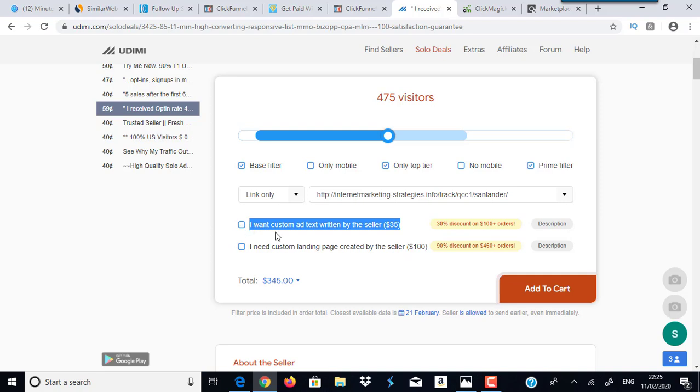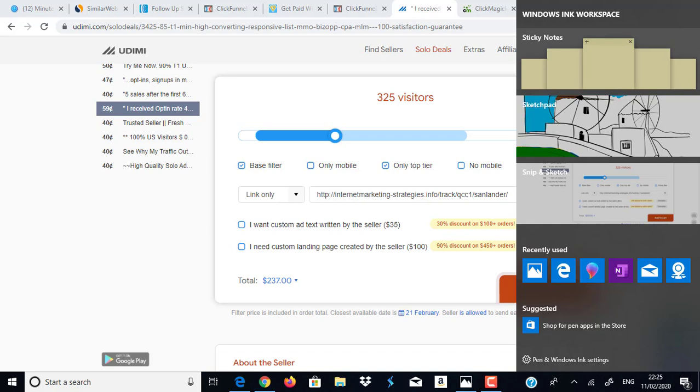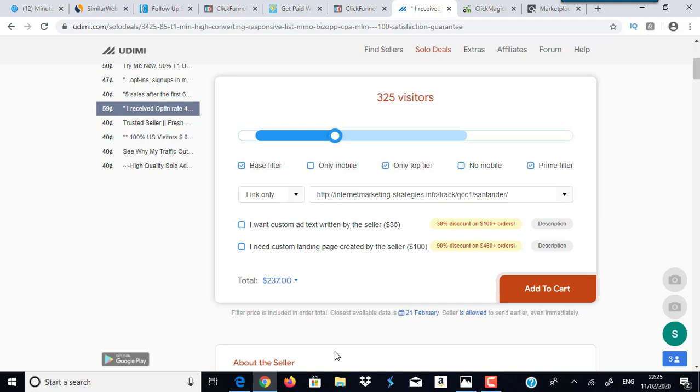So as you can see here, they are charging $35 just to get the ad text written by the seller, okay? But if you leave this blank, I recommend just leave this blank and just click on add to cart with a 300 visitors click, all right? And then see what happens. If they don't accept your offer, they said you haven't paid for the ad text, then you might want to just provide them with an ad text, or you could then select this option at the end and say, okay, can you just write it for me? I'm going to pay right now, okay? So that's what you do, all right?